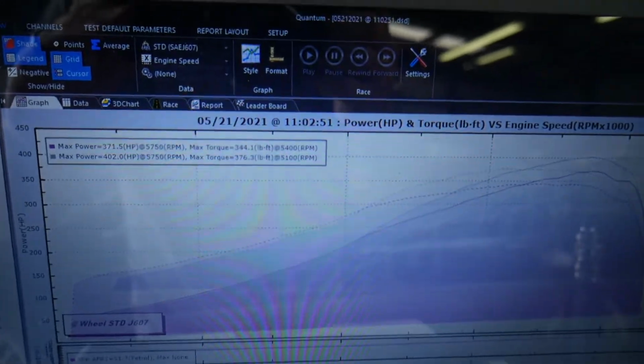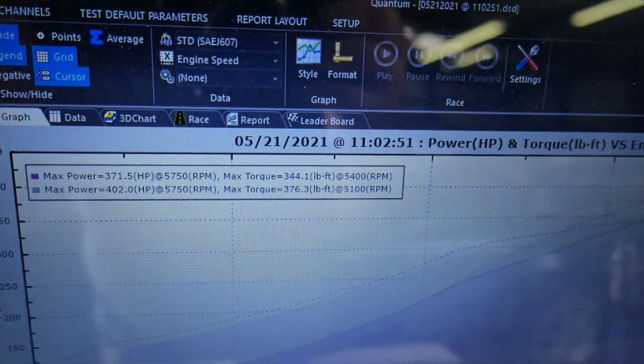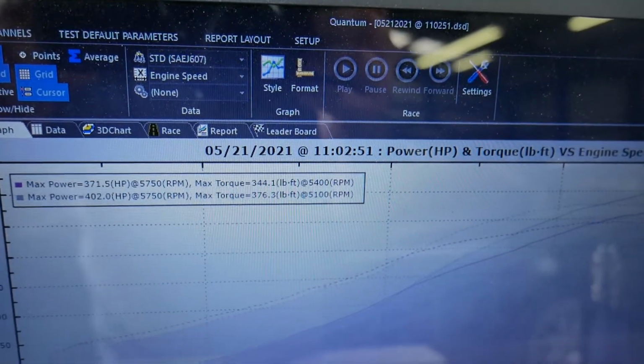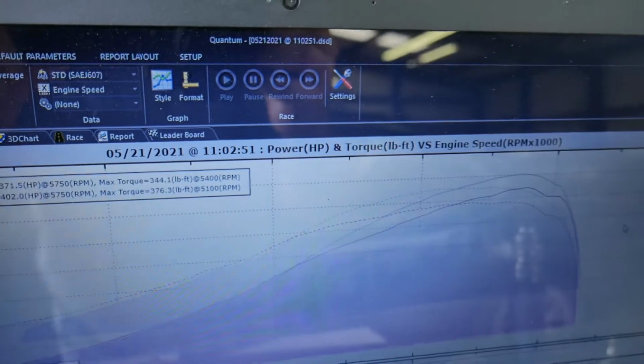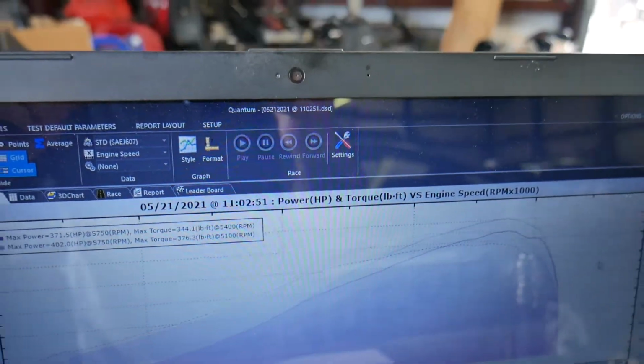So let's take a look here. You can see first run was 371 and 344, and second run was 402, excuse me, and 376. So you can see she's coming right along.